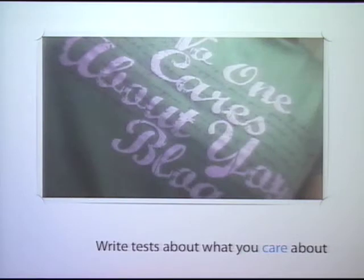The third thing is more of a fuzzy idea, which is test what you care about, right? You don't actually care that a certain method got called, right? You don't care that puts got called. You care that text went on the screen. So you should test that.